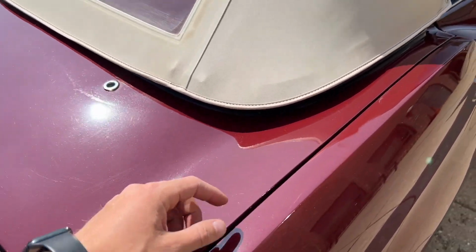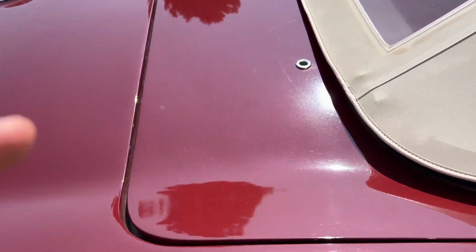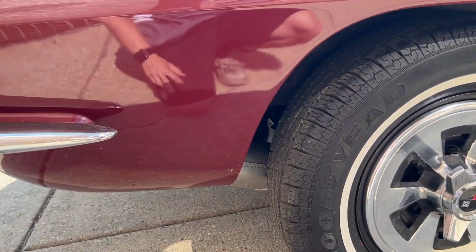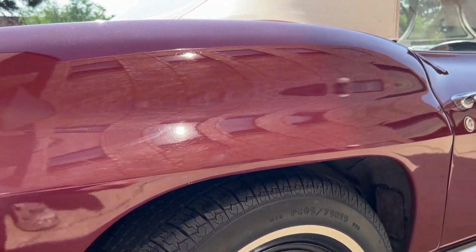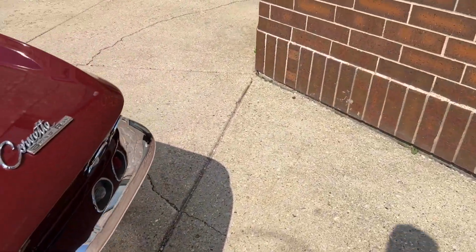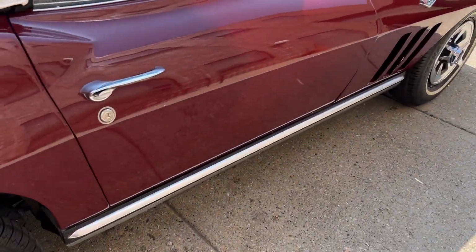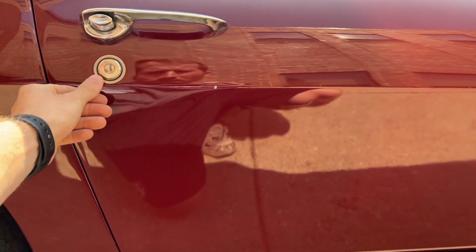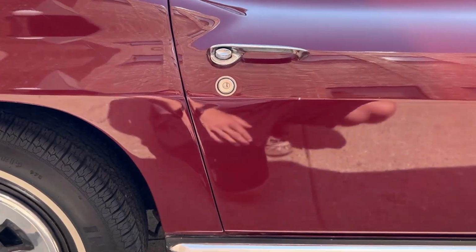There's no marks. There's also no checking. I know I haven't pointed anything out, which is nice. No spider webs. Couple little stone chips again there. Oh, and the bonding strip is up here. Bonding strip is right here. Couple marks on the edge of the door of that body line. But the fitment of the door is nice.